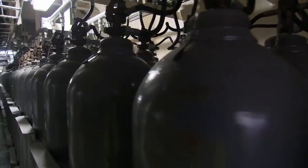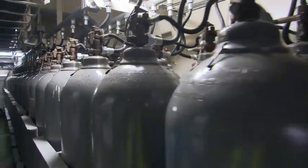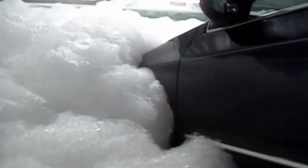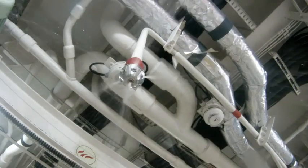In an enclosed space, CO2 works by smothering a fire by starving it of oxygen. Medium and high expansion foam works in a similar way. High fog systems deliver microscopic droplets of water that disperse heat and rapidly cool the fire, as well as smothering the flames.